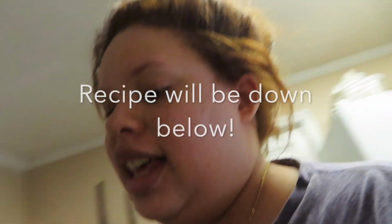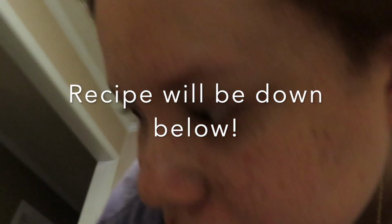Got done making those bagels. I just need to get a baking sheet now and put an egg wash on them. So guys, that was beyond easy to make. It's just a cup of plain non-fat Greek yogurt and a cup of self-rising flour, and you just knead it together until it forms dough.